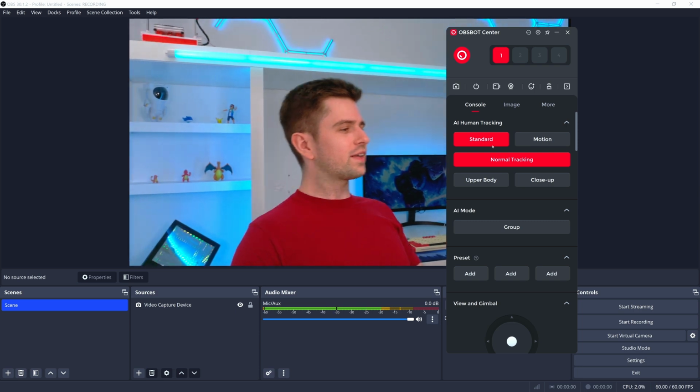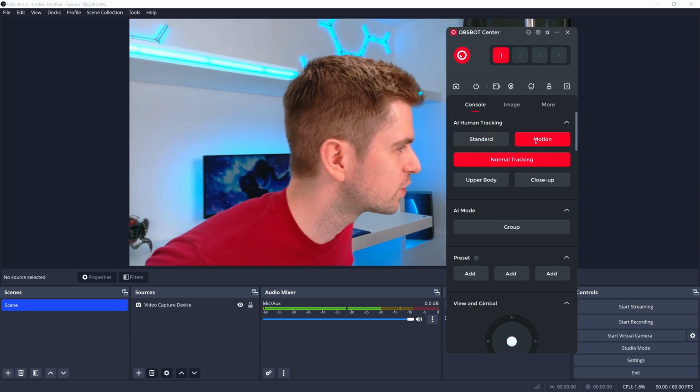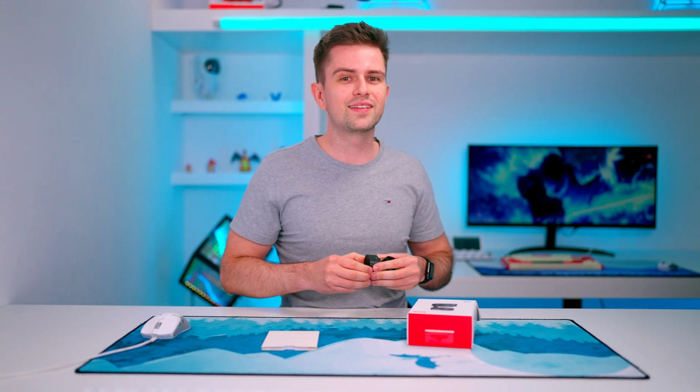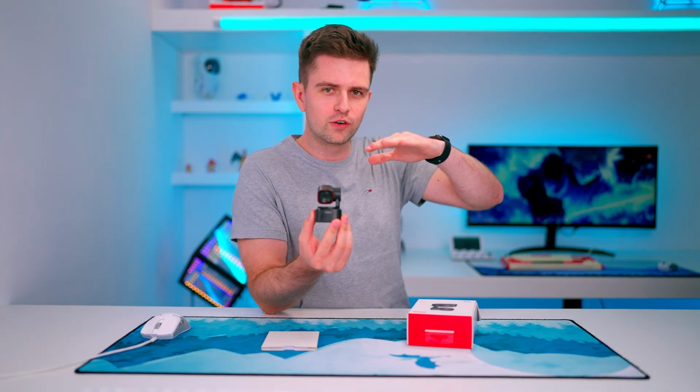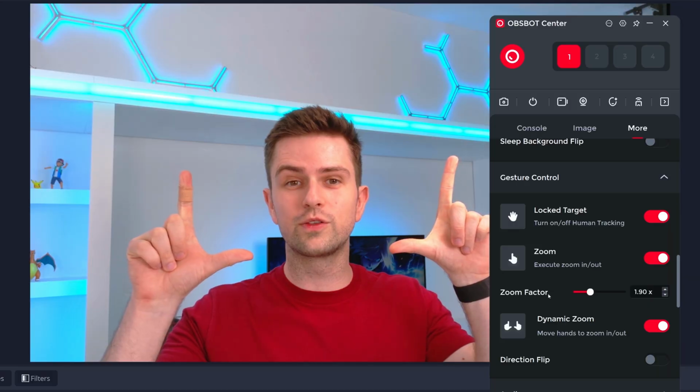The software is the same as the Meet 2 that we just checked out. It has the same image settings, the same AI settings. I did the test with my fingers. There were pretty much no artifacts in between, which is very rare for these AI background blur effects. Gone are the days of crappy artificial green screen background removal. I think that this webcam reaches the image quality of other similarly priced webcams, but it's auto tracking.